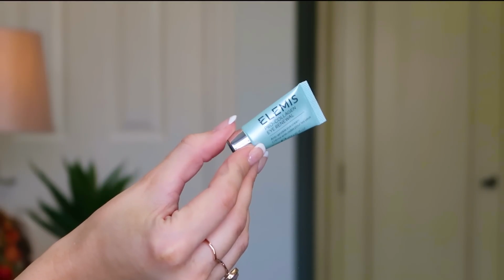I do. Okay, number 18 now. And in here we've got another item from the Pro Collagen range. This is the eye renewal, so it's the anti-wrinkle under eye cream. Trust me guys, you're going to want this if you are starting to notice fine lines around here like I am, which makes me really sad. It's definitely the first place that we notice signs of aging.